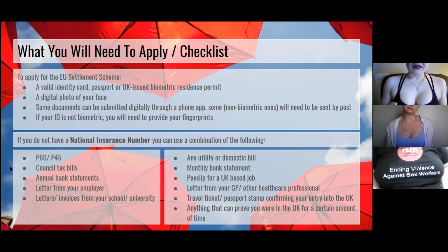So providing these short-term documents might not be ideal. So where possible, try to find, if you still have them, any of the long-term documents from the list on the left. However, if the short-term documents are all that you have, see how many of them you can collect so that you cover as much of the time that you have spent in the UK as possible.